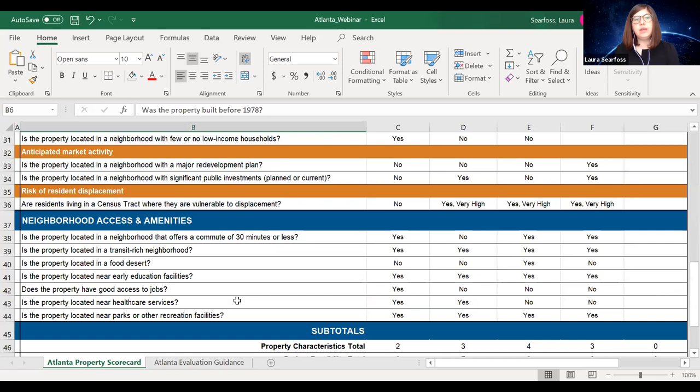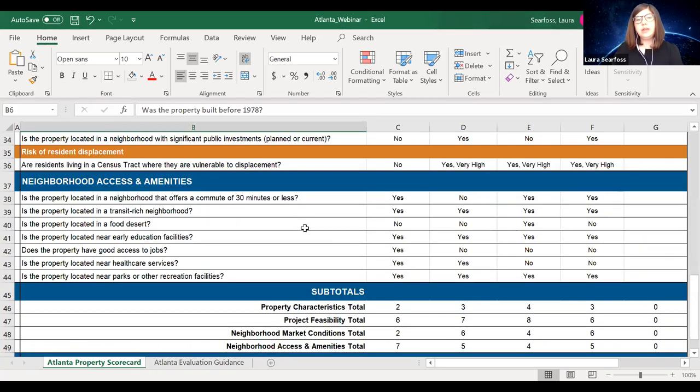And then the final one, neighborhood access and amenities, is really focused on assessing the locational factors around the properties that help it connect to access to opportunity and promote economic mobility. And so you can see things here like health services, parks and recreation, access to transit, short commute times, things like that.